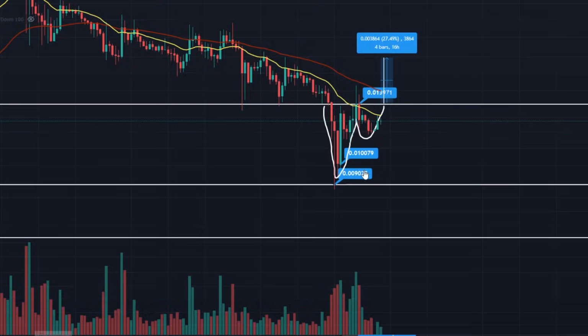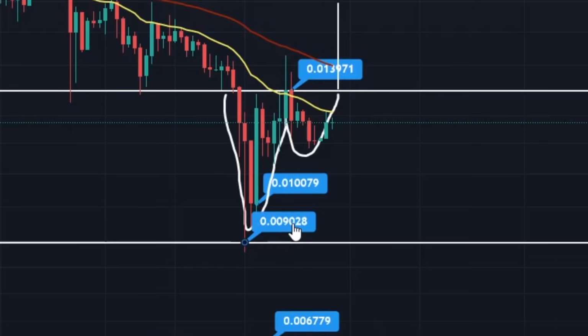And then again, if you start to lose this particular level right down here, this rock bottom, then you would be looking to go short down to this particular level. And I will drop that in for you as well, just so you know. And that's the bearish scenario right there if the market does roll over again.